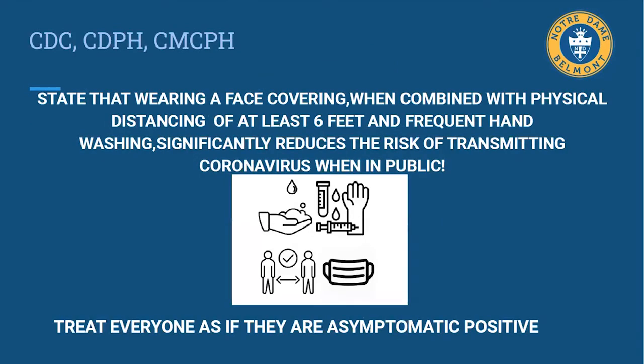These are from the CDC, the CDPH, and San Mateo County Public Health. They state that wearing a face covering when combined with physical distancing of at least 6 feet and frequent hand washing significantly reduces the risk of transmitting coronavirus when in public. Those again are those 4 pillars, right? Hand washing, 6 feet apart, a mask, and obviously checking for symptoms.